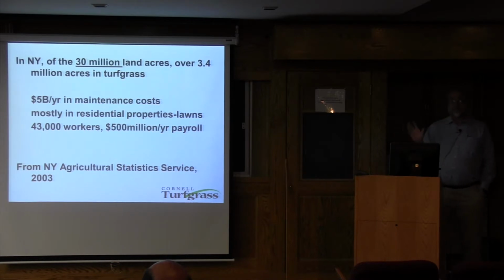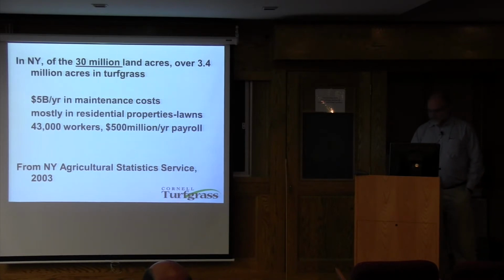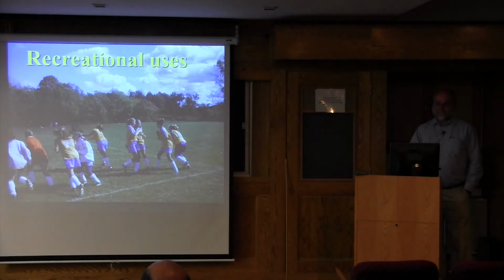That's about 70% of the land area. About 43,000 workers with an annual payroll of at least $500 million, done by the New York State Ag Statistics Service, not an industry group, as some people always like to point out when you have surveys done. Well, you're just inflating these figures. This was done by the New York State Ag Statistics Service.